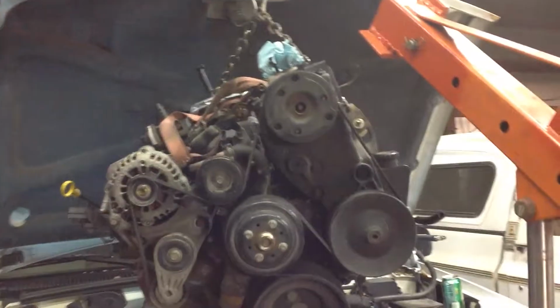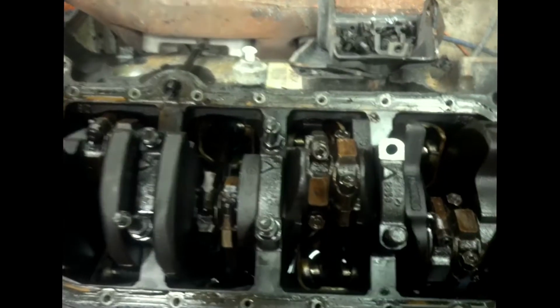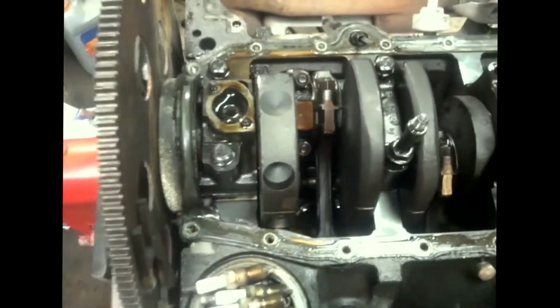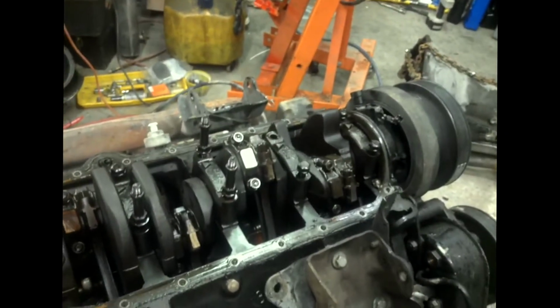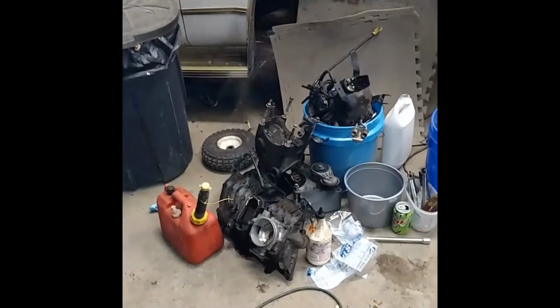Finally, there she is. Big ugly motor. Look at that dirty, nasty, horribly crappy inside of my motor. Ew. There's the accessory drive and the upper intake and stuff.